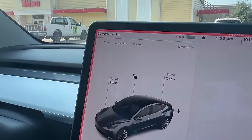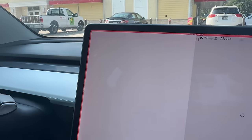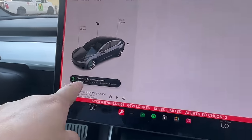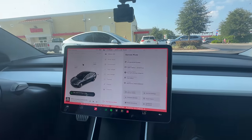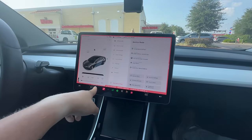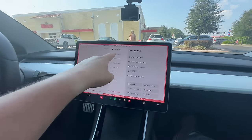We are plugged in, and we're just starting the ramp up. It always, again, does that low power. It's a high usage supercharging station, which sets our limit to 80%, but we can always override that if we need to. I just had put it on max cooling for a second.